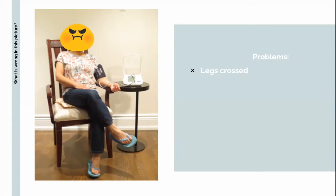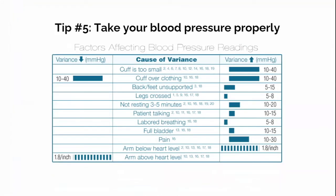Okay, so let's see. Legs crossed, you guys got that. The patient needs to pee. It's hard to tell here because I don't have a full bladder here to show you, but should you take your blood pressure when you need to use the washroom? No. Okay. Sleeve is too tight, so you can't really see it here, but when your sleeve is too tight, that's also going to affect your reading. So we do recommend that bare arm if possible. The patient is not relaxed. Okay, so those are just a few things that are an issue here with her technique.